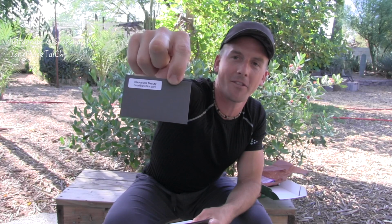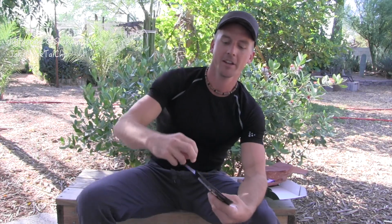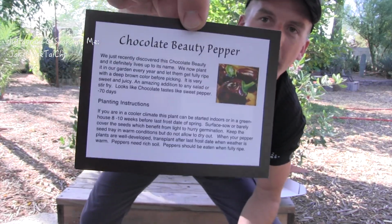The next seed is one of my favorites. It's in the dark envelope, and most of my friends love this one as well. It's called the Chocolate Beauty Pepper. For those of you in more mild climates than the Phoenix area, you guys can plant this in the summertime, but I found that these guys grow great in the Phoenix heat, so I'll be planting mine now.